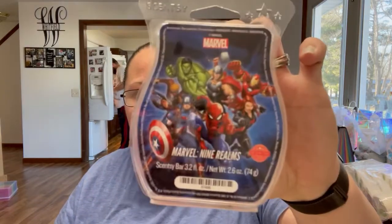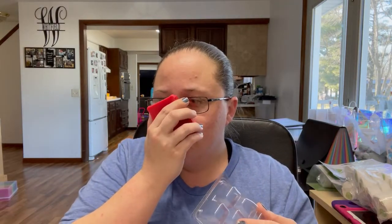She also grabbed a bar of Marvel 9 Realms. This is super hard to describe. So this carried through from the fall and winter catalog. It's like this calming tea kind of fragrance. Let me see if I can find the page in the catalog for you guys. Okay. Oh, funny. I opened right to it.